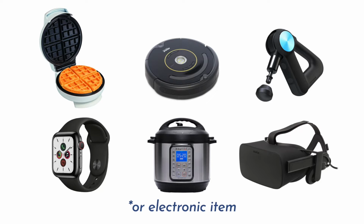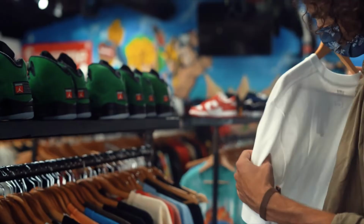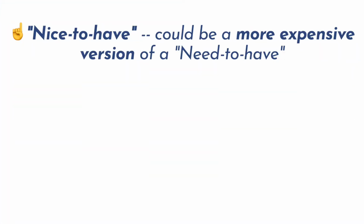Nice to have. Yes. And other examples could include the occasional night out for dinner and a movie, a certain home appliance that maybe you've been wanting, or even that nice new shirt that you might have noticed while out shopping. Now, nice to have items could also be a more elevated version of a need to have item.